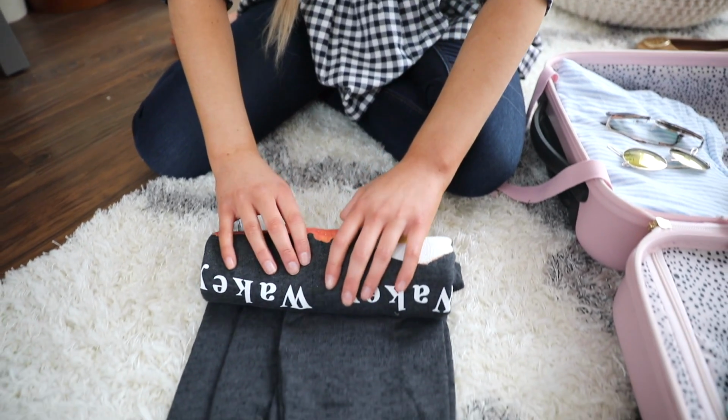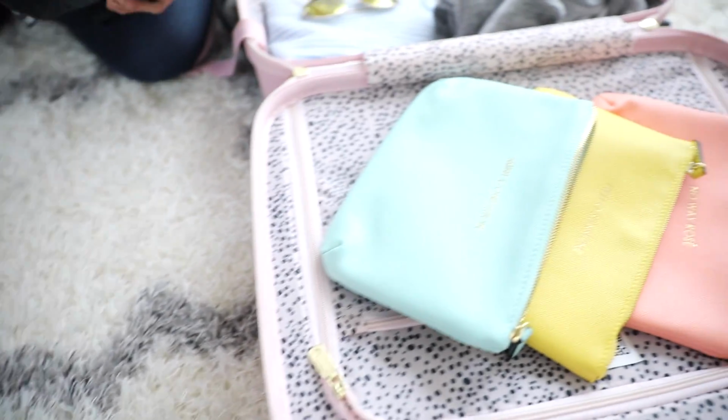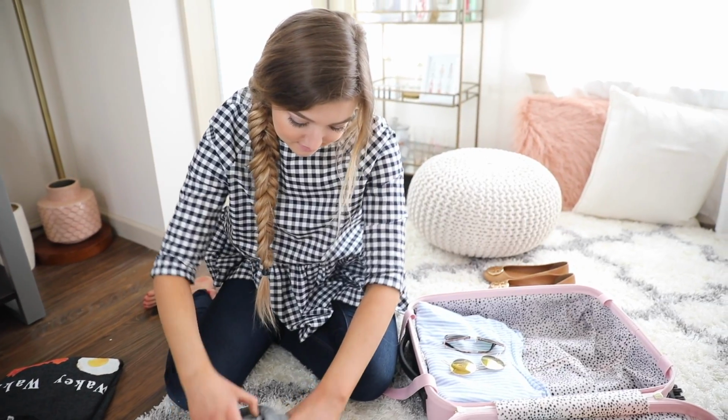My next tip is kind of an obvious one. I feel like a lot of people know about this by now, but it is roll your clothes. I don't know why, but rolling your clothes gives you way more room, which kind of doesn't make sense because it's the same amount of material. It's kind of like a mind boggle twist. But I always make sure to roll all of my clothes. Plus, I think it actually helps them from getting wrinkled.